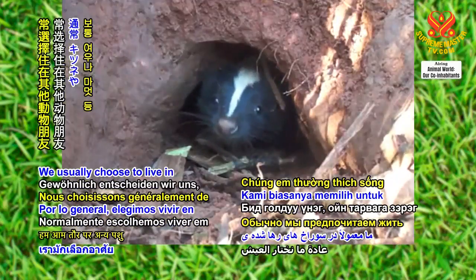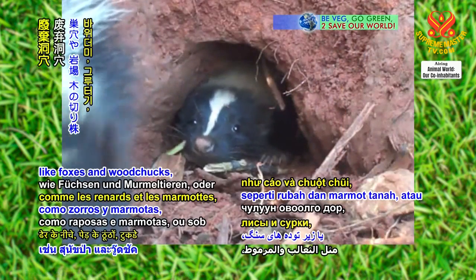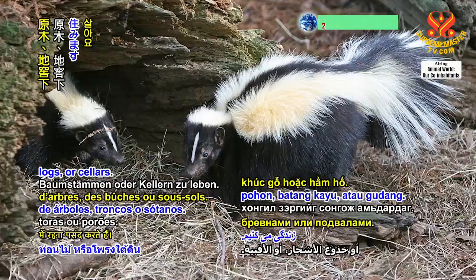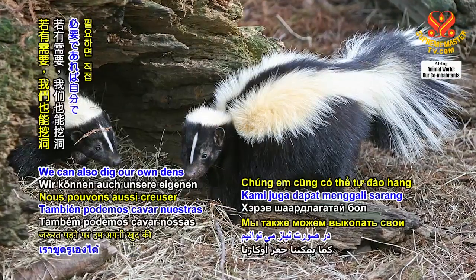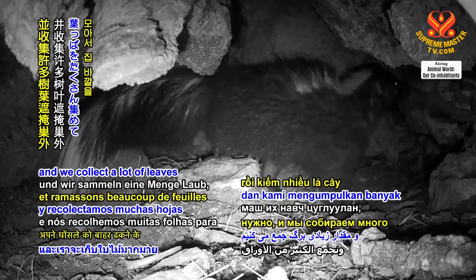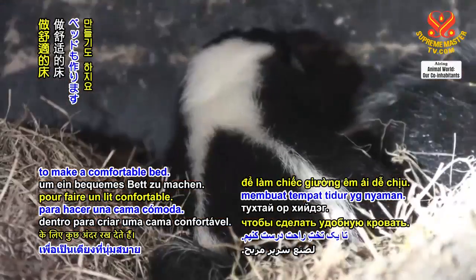We usually choose to live in abandoned burrows of other animal friends, like foxes and woodchucks, or under rock piles, tree stumps, logs, or cellars. We can also dig our own dens if we need to, and we collect a lot of leaves to cover our nest outside and put some inside to make a comfortable bed.